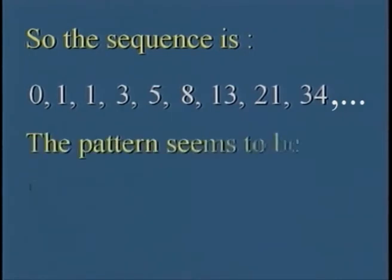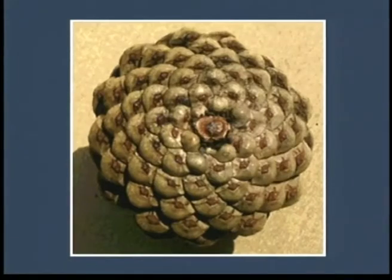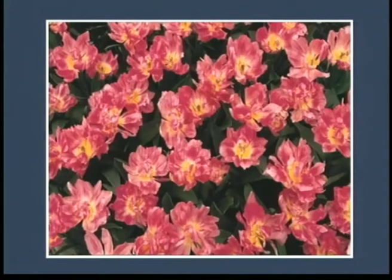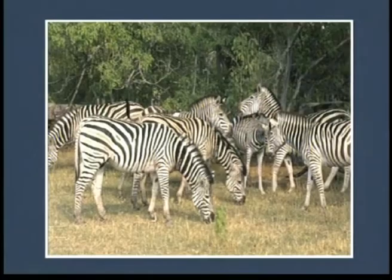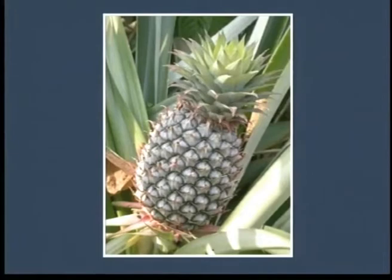The pattern seems to be nothing but a mathematician's daydream. But for reasons unknown, nature has incorporated it in its botanical footprints. The pine cones, the pineapple, the sunflower and many more flowers and animals are showing this pattern. For example, the number of spirals on the pine cone and on the pineapple are Fibonacci numbers, and you can accurately count these spirals. Let us see.